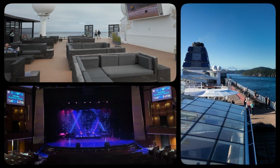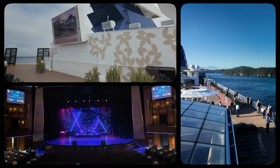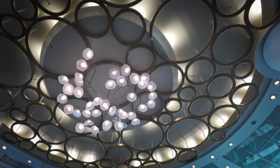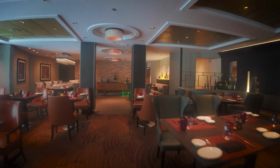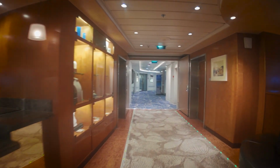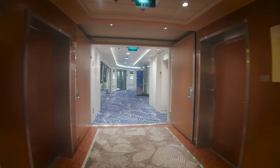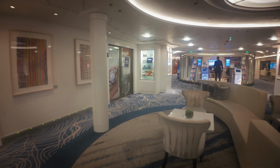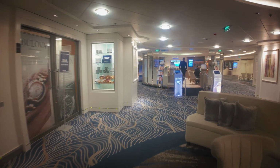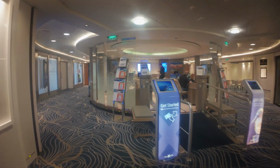So a few interesting facts. Again, don't let her age fool you. She has been completely refurbished and revitalized in 2019 and then again in 2022. So she has very modern guest rooms and features and design, and looks as good as new. You would never guess that she's that old, and she is part of Celebrity Cruises' $500 million upgrade program that they completed to the fleet, and they call these the Edge ships.